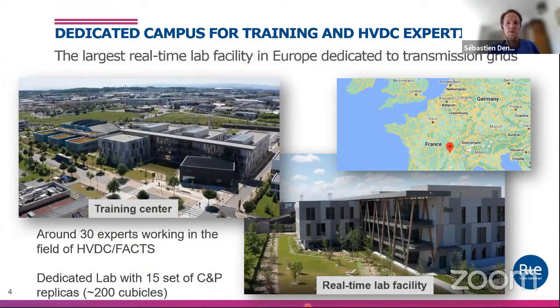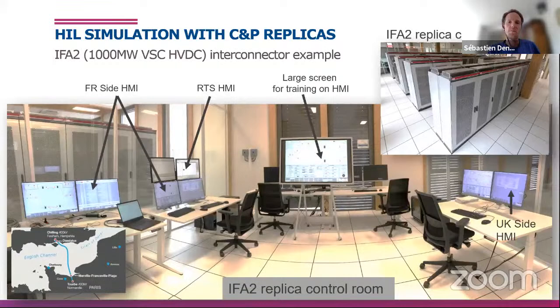Hardware-in-the-loop with physical replicas is used at RTE and RTE International for different applications. It is used at different phases of a project to perform dynamic studies, but also to train operation and maintenance teams on the hardware and software. You can see here the control protection replica setup for the IFA2 interconnector. This is a 1000 megawatt VSC HVDC link between France and UK that was commissioned at the end of last year. This replica is composed of 80 control protection cubicles installed in a dedicated room.